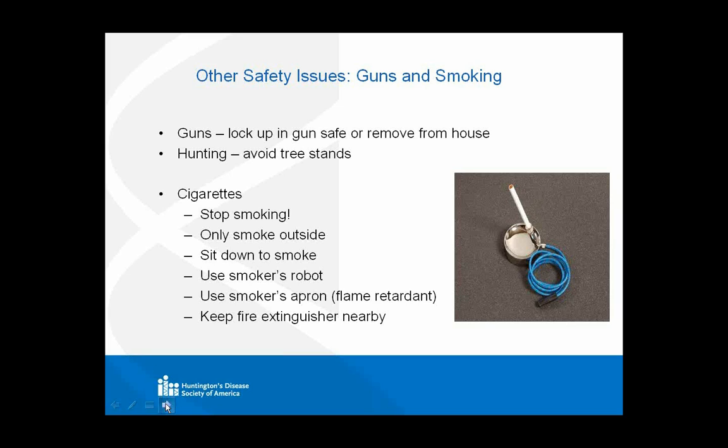While some individuals with Huntington's do just fine with hunting, others are an accident waiting to happen. Remember, no two individuals are exactly alike.